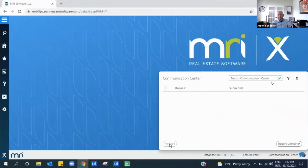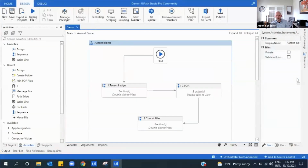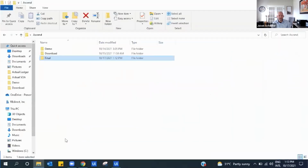So now the bot's clearing the communication center, which is nice. A lot of people don't do that, but we've asked our bot to do it. And that's the end of the bot doing its work.